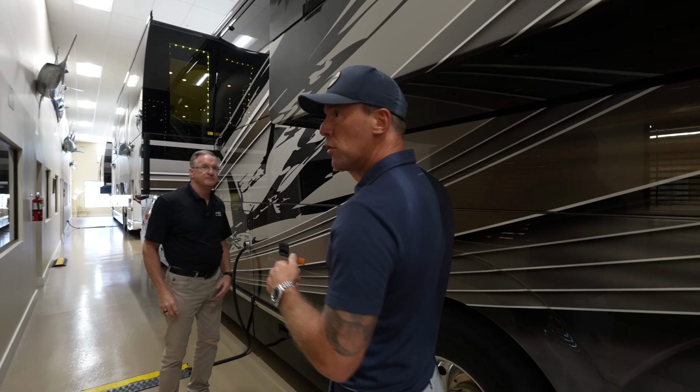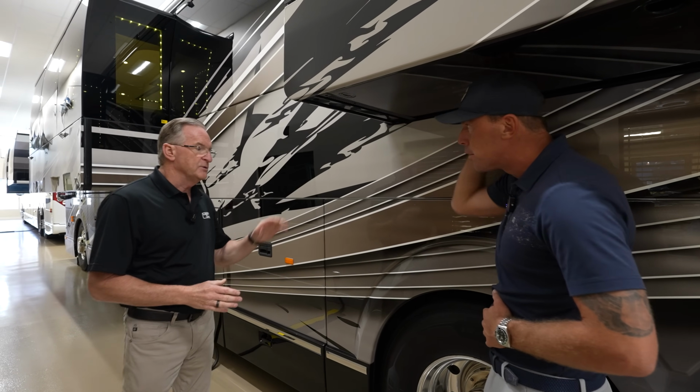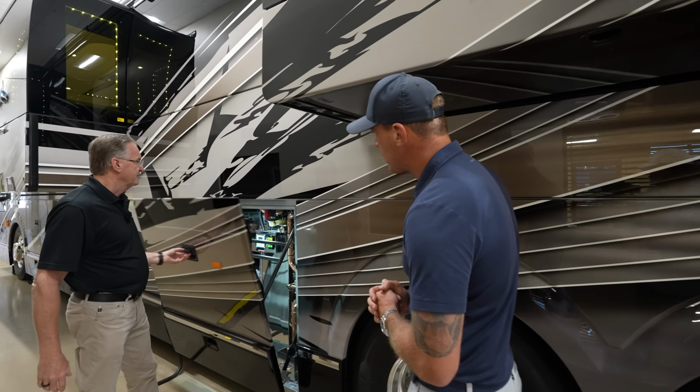Now, this slide room isn't quite as tall as the slide on the 9660. I could stand all the way up. Is this a little bit lower? No, the suspension's down on this coach. Okay, because yes, sir. We've got it sitting here on show display, so we've got it lowered down. Yes, sir. That makes sense.